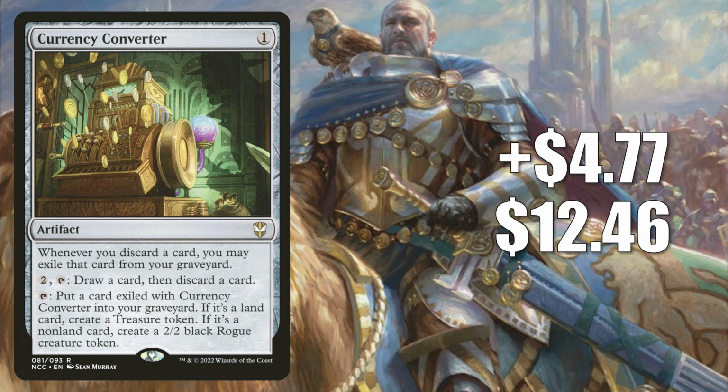Number 12, Currency Converter, up 477 to 1246, that's a 62% increase. This is from the Streets of New Capenna Obscura Operation Commander deck. Traditionally, it's only been in a few Commander builds and some 1v1 dual Commander decks. In regular Commander, you might have seen this in Zhulodok or Urza, Lord High Artificer, for example.